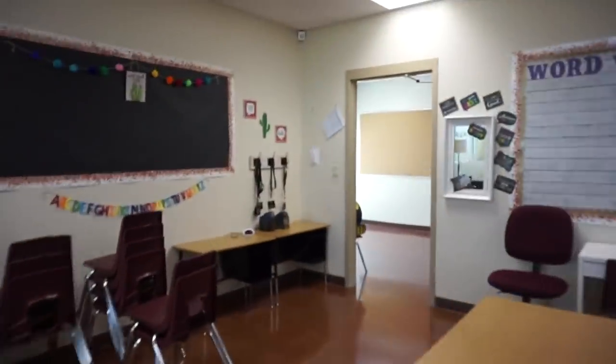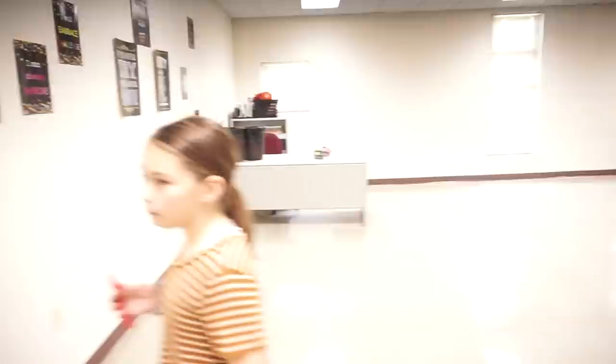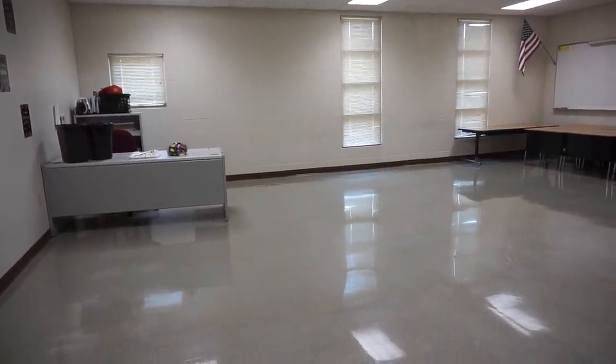Let's go see Mr. Cummings' room. The frame ended up really cute. Okay, ready for the magical glimpse? Boom. He has not been here yet. He will be here tomorrow, though. It's not hot in here. This is why I don't know if I want to leave the rats here tonight, because if my lights are off, this is how warm it's going to be. I think I'm going to take them home.